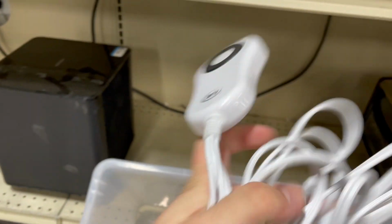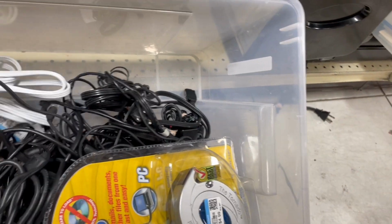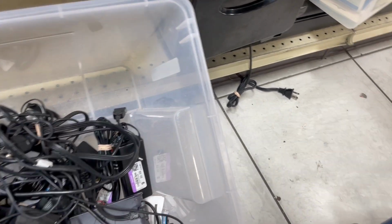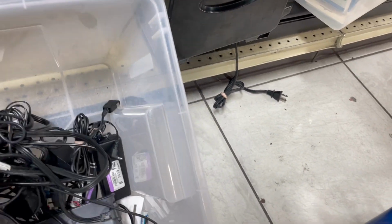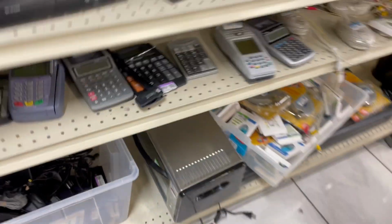So I am going to put it back, but I am excited that I found that Sunbeam controller because I do enjoy selling them. They're very easy to sell, and I'll show you guys a little bit later in the breakdown of those items. And just double checking anything else, nothing else in this bin, so moving on.